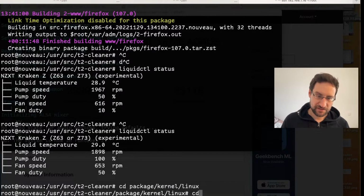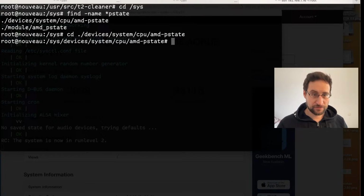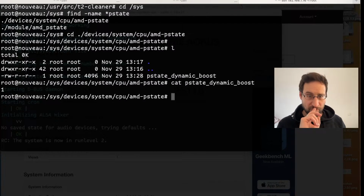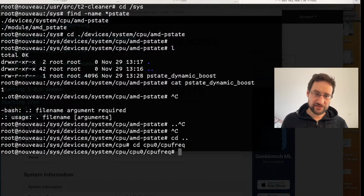So that means like this, wherever that was of P-state, probably this one. And so that is this. All right, this is this. Probably some P-state dynamic boost. So this is currently also not the latest patch set, because for the latest patch set I have some comments in a second. So this was P-state dynamic boost set to enabled, and also with, and that is also the thing, right?